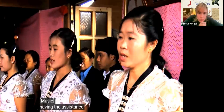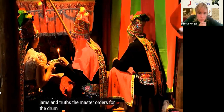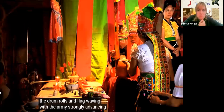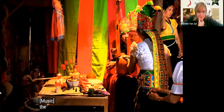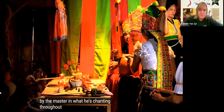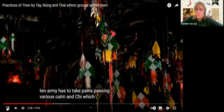Having the assistance from the heavenly generals and troops, the master orders for the drum rolls and flag waving, with the army strongly advancing, bringing the offerings to the deities. The advancing of that army is depicted by the master in what he is chanting throughout the ritual. He sings that the then army has to take pains passing various khom and khai.